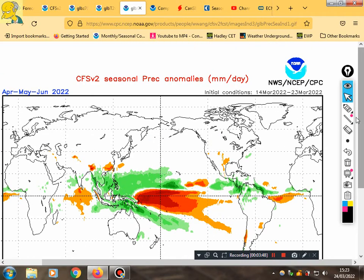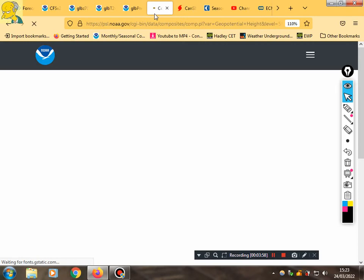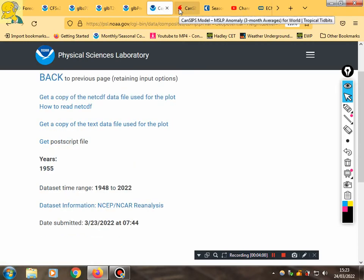And precipitation, just lots of white going on. I don't think the model really has a signal. Precipitation is going very close to average or no signal. So yeah, let's go to the next model then.